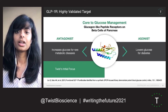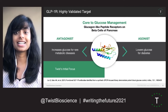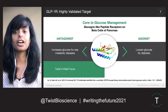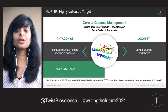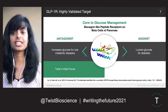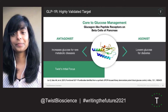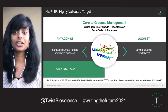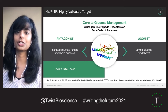First, I'll present the work that we have done on the antagonist, which is Twist's initial focus. I'll dive a bit more into the unmet need and will present how we discovered antagonistic GLP-1R antibodies by panning this GPCR-focused phage display library on a GLP-1R overexpressing Chinese hamster ovary cell line. I will also discuss the in vitro and in vivo functional activity of these antibodies. Finally, I will share the work we have done on the agonist side as well. I would also like to note that we published a lot of this work earlier this year in the journal MAbs. I've included the reference at the bottom of the slide here, so please be sure to check out the paper if you would like to learn more.